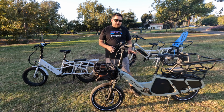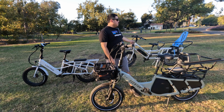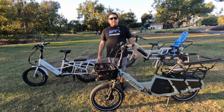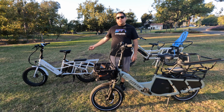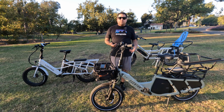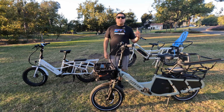Right now, during Black Friday, this bike's $1599. So now it's actually $200 cheaper than the Radwagon, and it's a little bit more expensive, about $200 more than the single battery version of the Lectric. But I think it's totally worth it because of all the extras that you get from the Abound. I've really enjoyed riding the Abound, and I think this is the cargo bike that I'm going to keep for a while.